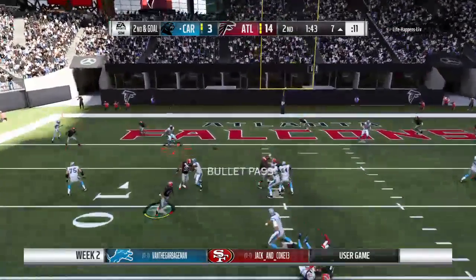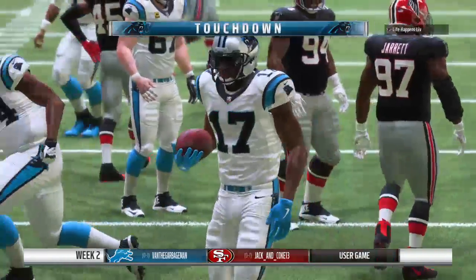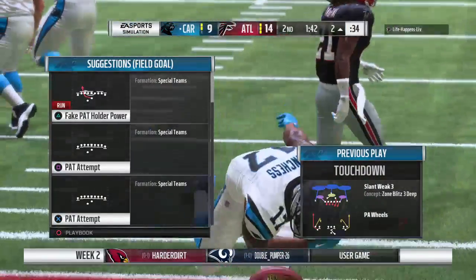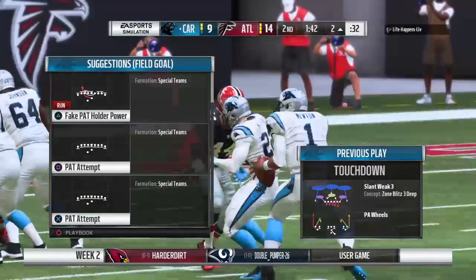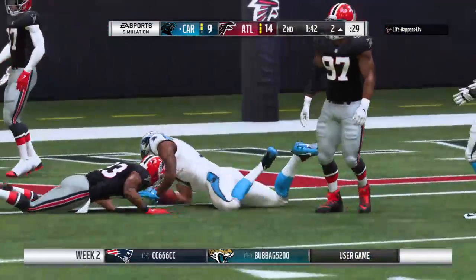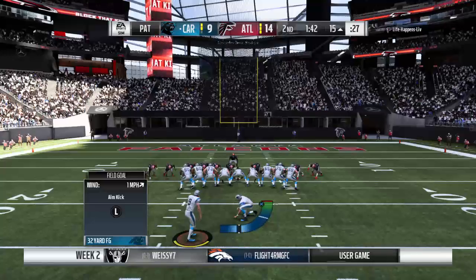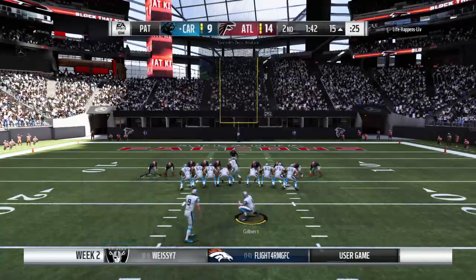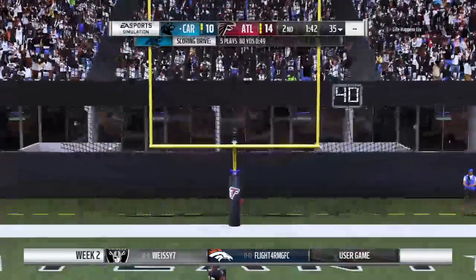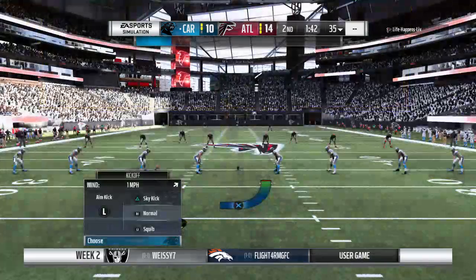Off play action, Newton. And he will take it across for a Panthers touchdown. Devin Funchess, his first touchdown here of the new campaign. And the Panthers are able to get this back within a touchdown. Graham Gano on for the extra point. Gano, the extra point, and that makes it a 14-10 ball game.